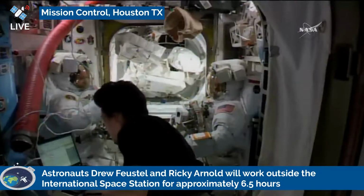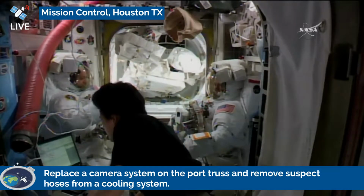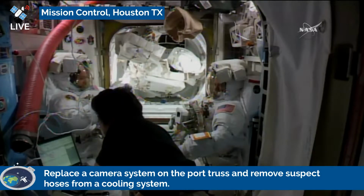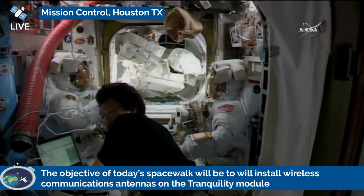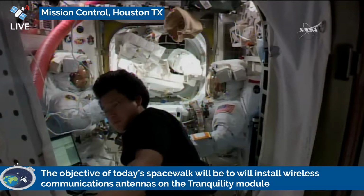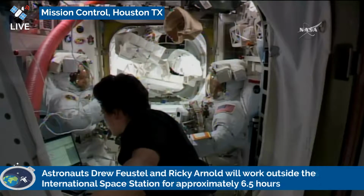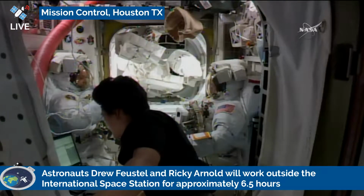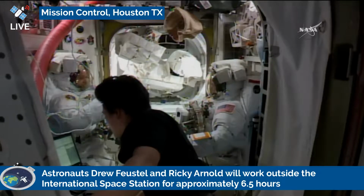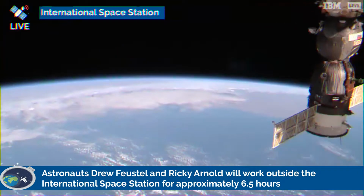The next step for the crew in the equipment lock will be to be assisted in donning their simplified aid for EVA rescue backpacks, those jet-powered backpacks that would be used in the highly unlikely event the crew would become untethered during the course of today's activities. You can see the frame for one of the safers coming into the field of view as the suit IV, or intravehicular crew member, Norishige Kanai works the checklist and talks to the ground here in Houston.